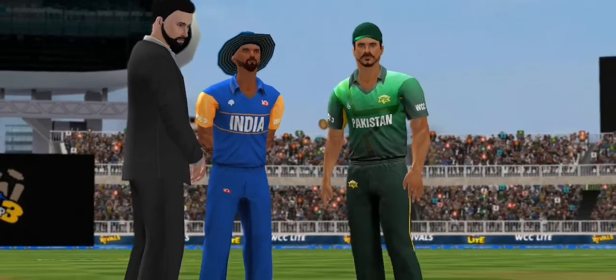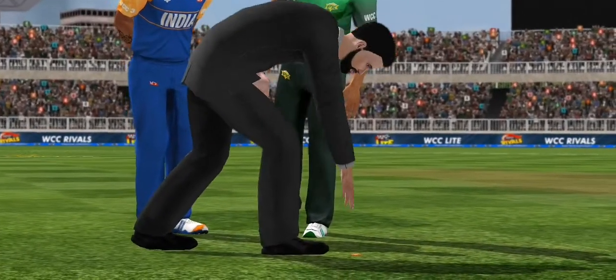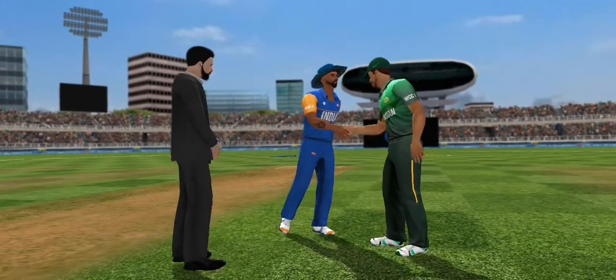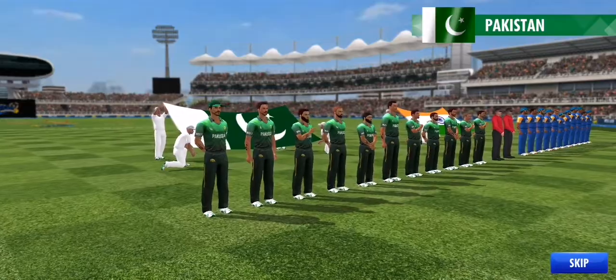Heads the call. And heads it is. They have a strong batting lineup. And short.